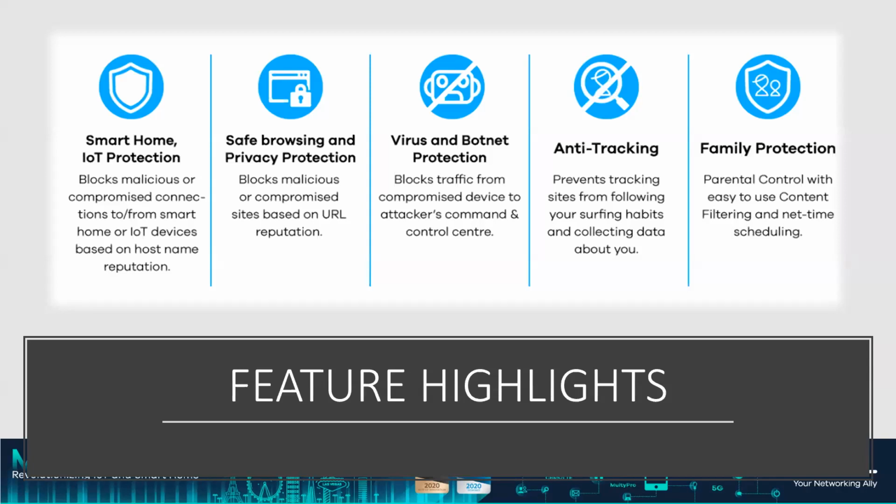So here are the top features. Again, eHomeShield is not one product. It is a suite of 3 different products, and these products cover a bunch of different features. The top features being smart home IoT protection. We said that this is a big problem. Safe browsing: this is where you are protected from phishing websites that pose as Chase or as your bank or as one of the trusted websites that you are dealing with all the time. Of course, the virus and botnet protection, and anti-tracking. Anti-tracking is where, when you go to news websites or Facebook, quite often there are behind-the-scenes links that try to grab information about you without your knowledge, and the solution will try to stop that.